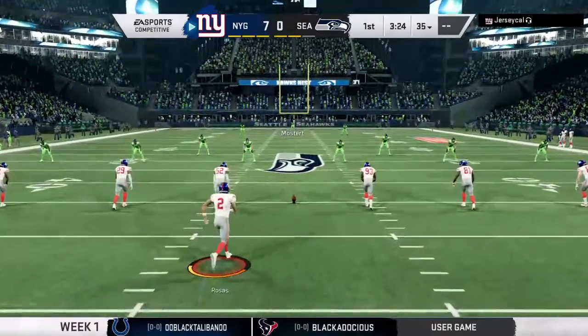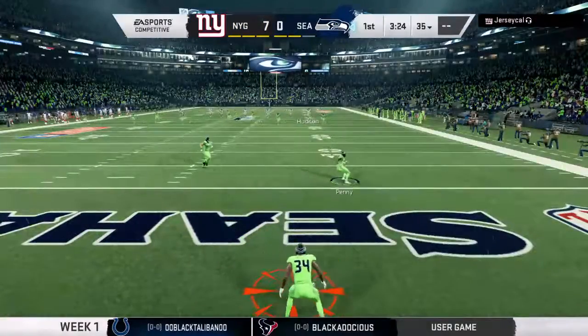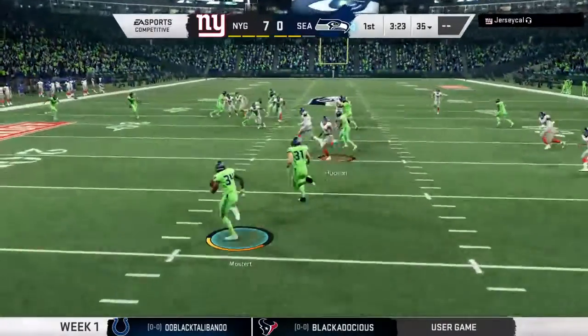Now after the touchdown, here's Rosas on to kick it away. This will be taken to the back of the end zone.